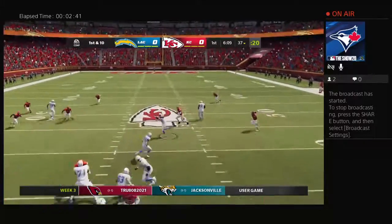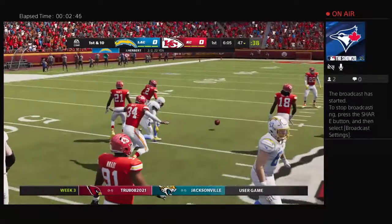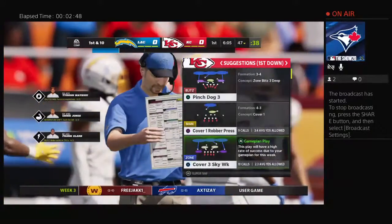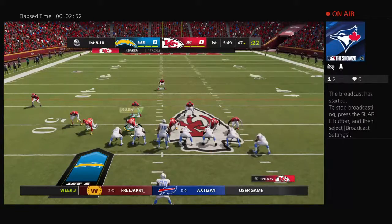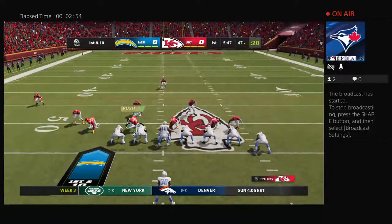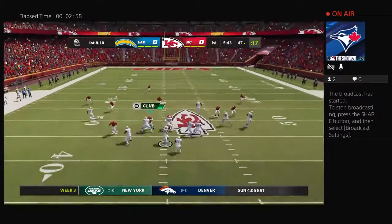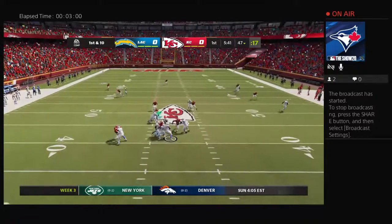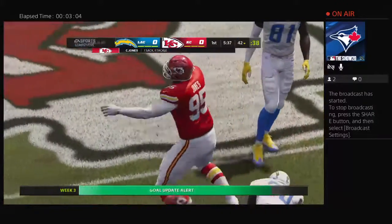A shotgun snap for Herbert. Finds the open man, it's Mike Williams, and he slips up past the 45 before being tackled. Ten more there and another first down. Now Herbert with it, looking to pass. Nowhere to go for Herbert, and he's going to go down.